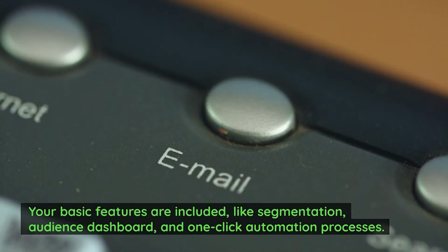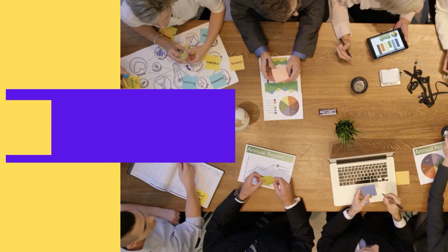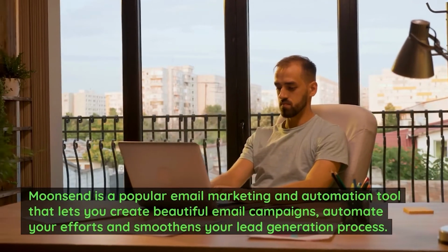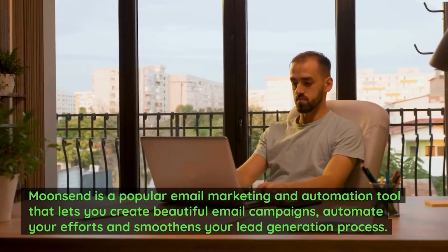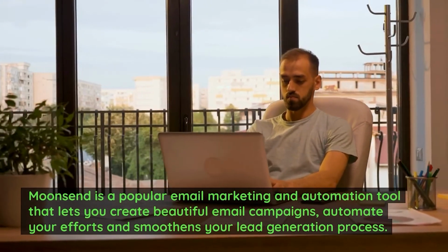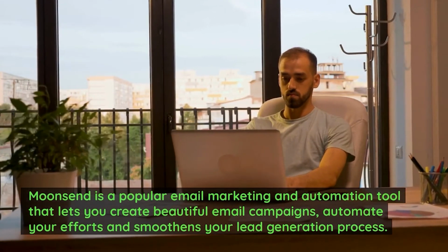Your basic features are included, like segmentation, audience dashboard, and one-click automation processes. Number 3, Moonsend. Moonsend is a popular email marketing and automation tool that lets you create beautiful email campaigns, automate your efforts, and smoothens your lead generation process.